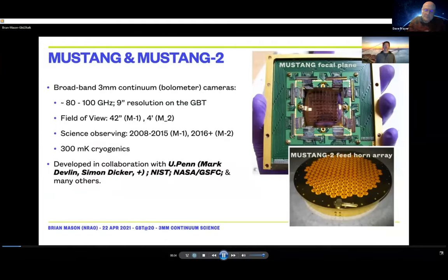The current instrument on the telescope, Mustang 2, has about a 4 arc minute instantaneous field of view. Together, these cameras have been in use for science since about 2008. They have 300 millikelvin cryogenics. The detectors are kept at 300 millikelvin, which I think means they are probably the coldest thing that's ever been in Pocahontas County. Both instruments were developed in collaboration with Mark Devlin's group at the University of Pennsylvania and had contributions from many other individuals and institutions, including NIST and NASA.